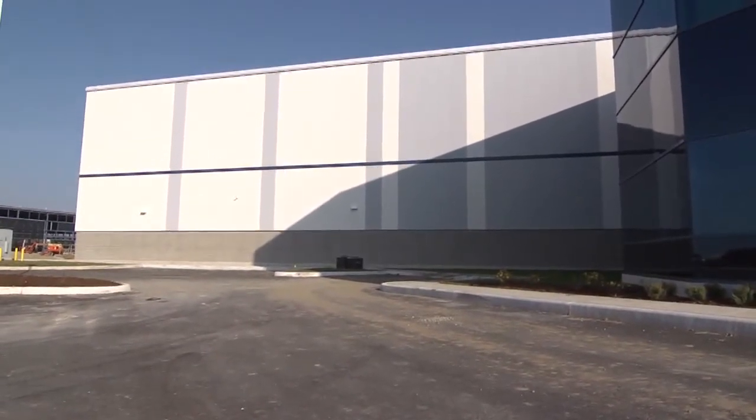Now, this is your first project with Lanca Construction, right? Yes. Would you do another one? Of course. This has been our best experience by far of any building that we built in the business park. Lanca has been on the ball and definitely delivered us an excellent product here.